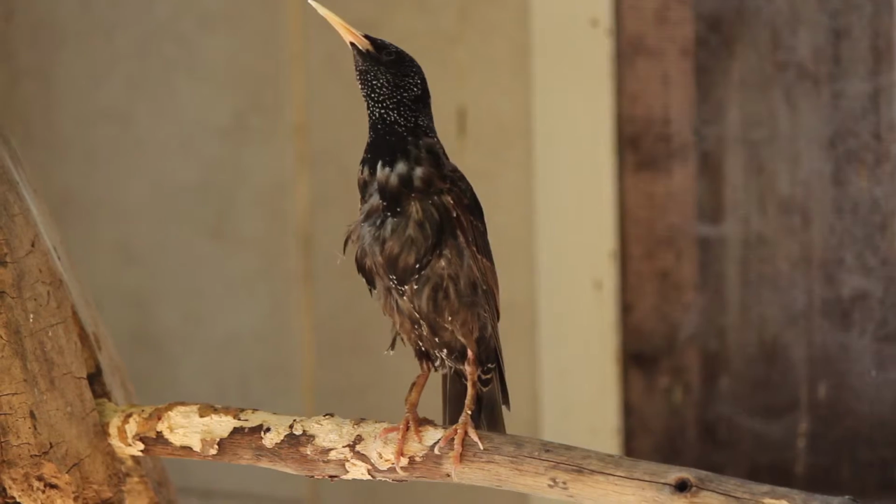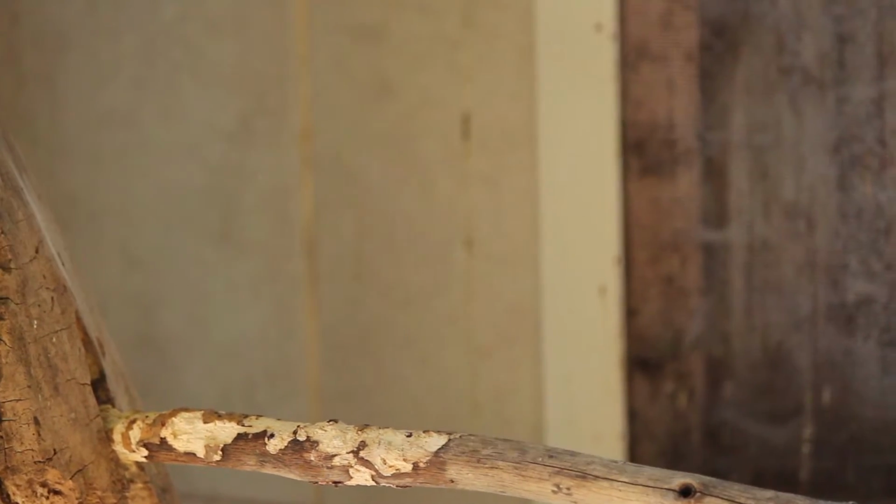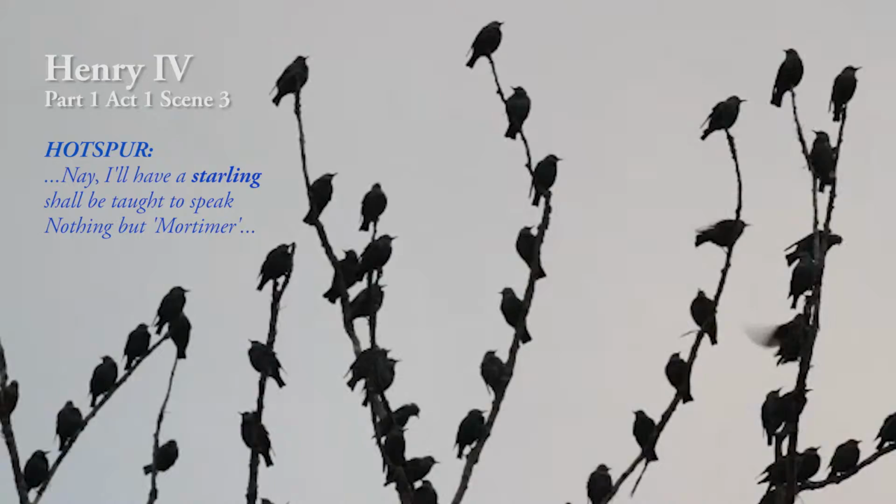We have the Shakespeare enthusiasts to blame for the European starling. So in the 19th century, someone brought over about 100 of them and released them in Central Park in New York. Shakespeare enthusiasts wanted to have every bird that Shakespeare mentioned in North America.